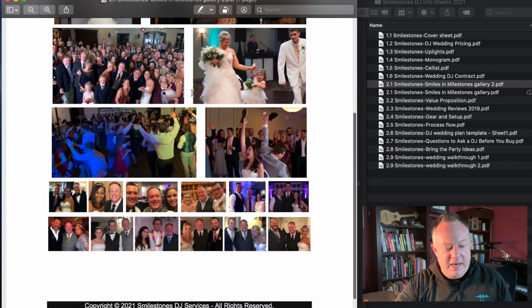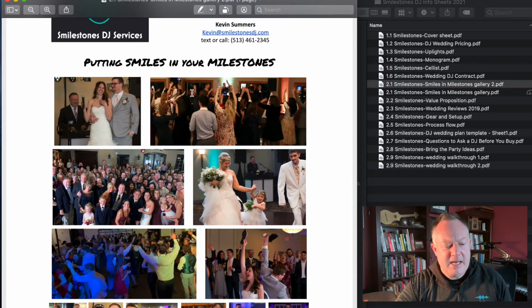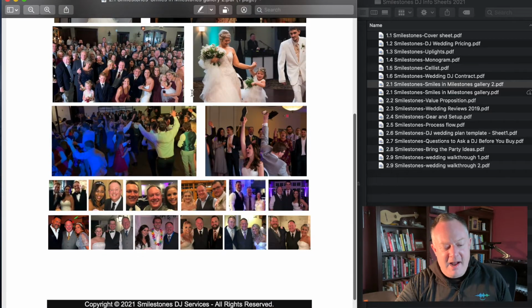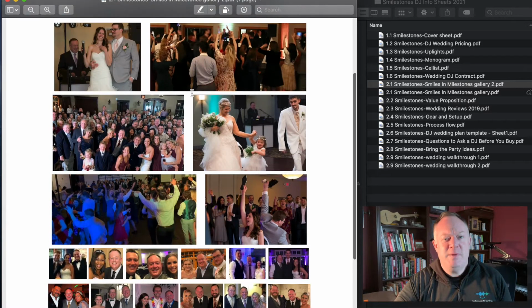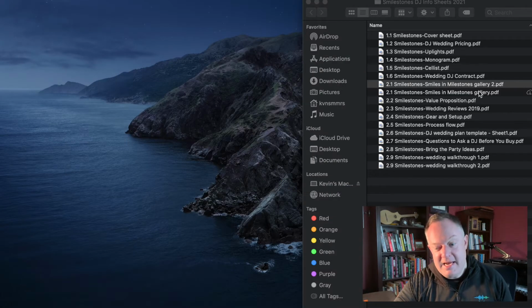Side 2 of the folder, and just like a bunch of smiles and action shots. Some of these you might see on my website if you look through it, but I just want to show a bunch of smiles because it's really the purpose of what we're trying to do, make awesome memories. Now, you can also see here, on every single page I have my information, my socials, my contact, because I want people to have quick access and easy access to that.